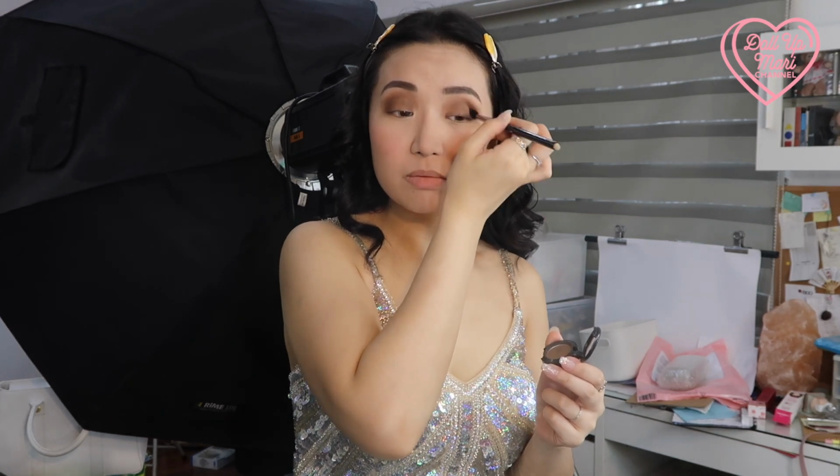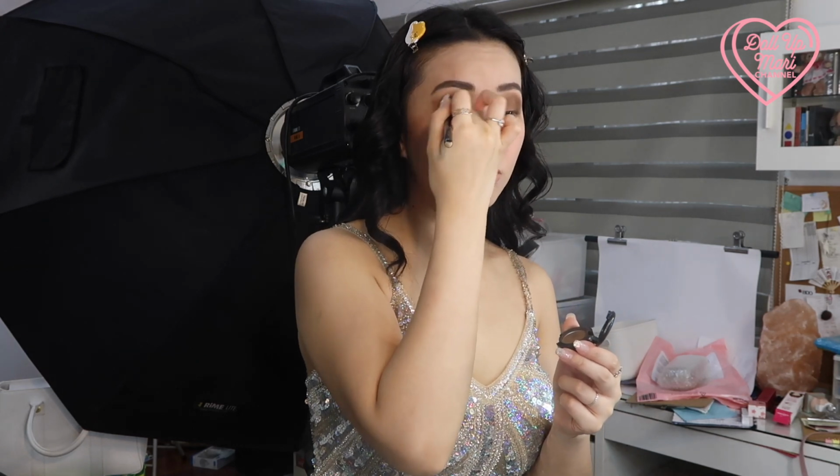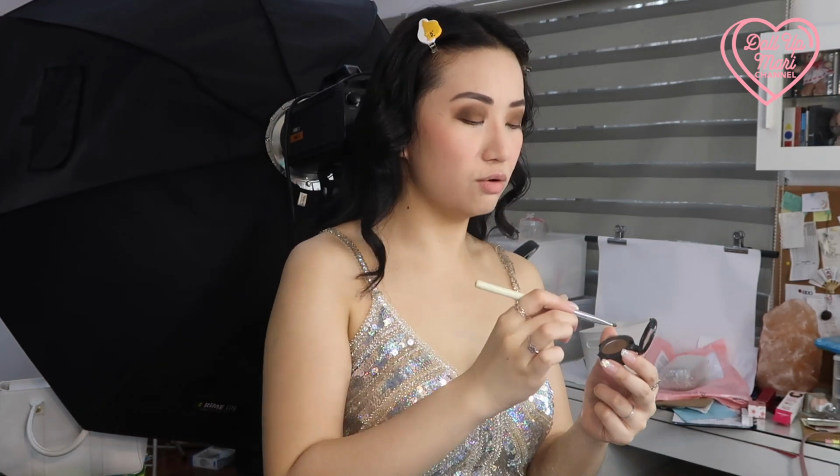Or minsan, pag dark na nga siya, tapos fall out siya ng fall out, kakalat lang siya. And we don't want that to happen. Ito din, a-apply ko na din to sa lower half. Outer half of the lower lash line. Kilo na rin ang lola niyo, pasensya guys.